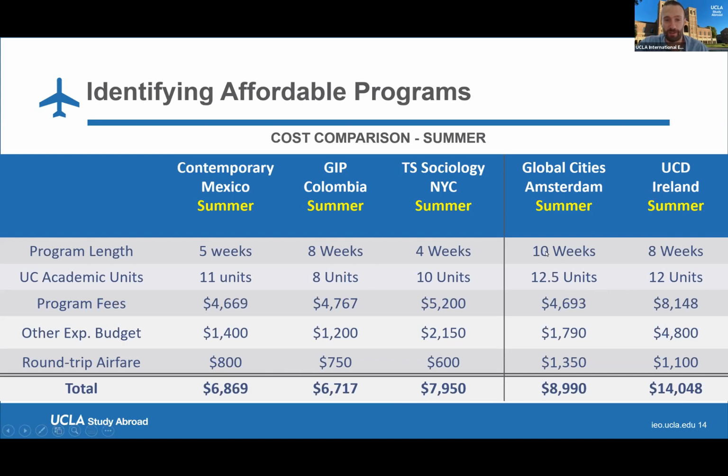It's also important to note that, for instance, the program fee might be similar. So in the case of New York Sociology, New York, it's a little bit over 5 grand. You have a couple other programs that are mid 4,000s, upper 4,000s, but you can see that the other budget expenses, which would include your meals throughout your time in New York, are a lot higher than the meals that are budgeted, let's say, for Mexico or Colombia. So you can see how that costs. Maybe the program fee, with your housing, was around the same cost, but then those meal costs definitely increase a lot in a city that's a little more expensive.